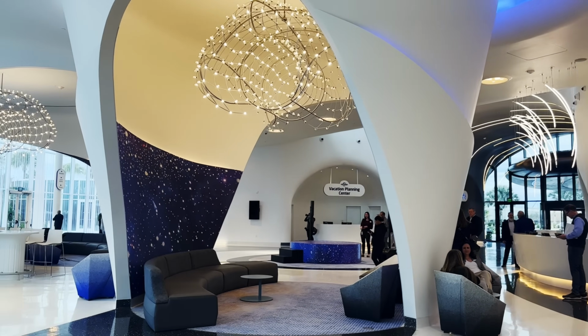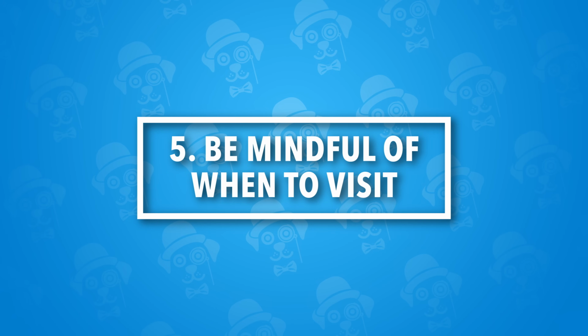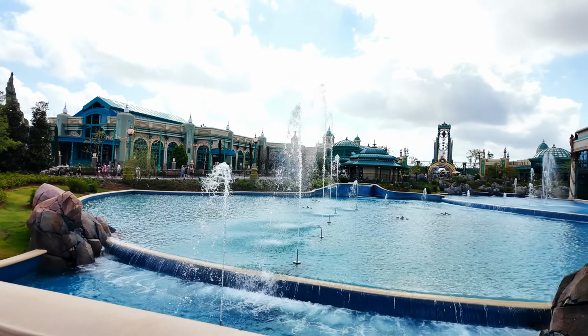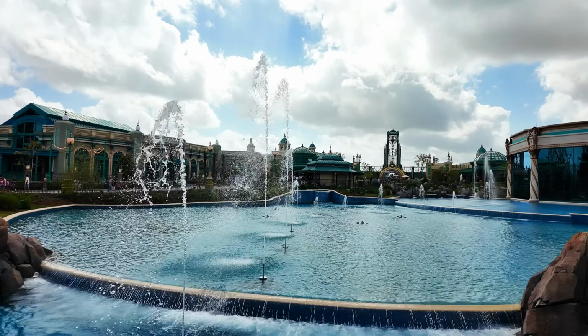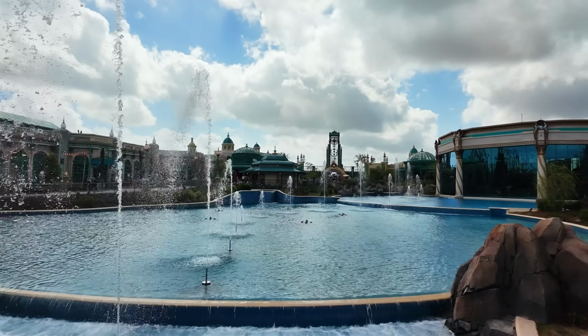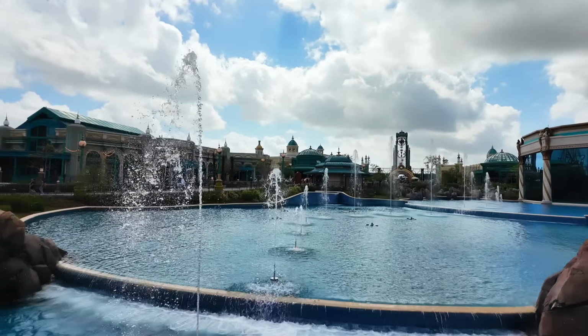Now, of course, one of the other really important things to keep in mind is when to visit. When do you visit Epic Universe? And of course, with the excitement around the brand new park does come some crowd, so you do have to be mindful of that. But we're actually seeing a lot of really great hotel prices through the summer of 2025 right now. And of course, as always, typically we are going to see ticket prices be the lowest in September.